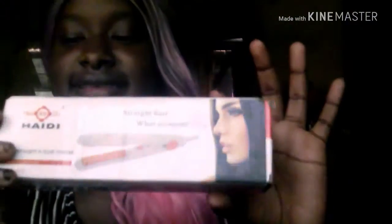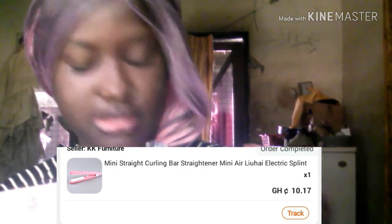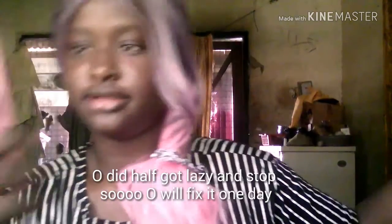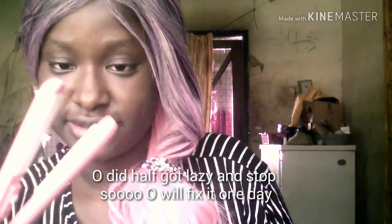And then I got this. It's a hair twister, the straightener. I was going to fix the former wig, the black one. So that's why I got it. See? It works. I tried it. It heats up. It does everything. So it works. The mini one, I got a travel size. I didn't want a big one.